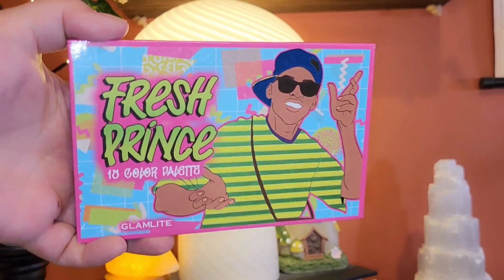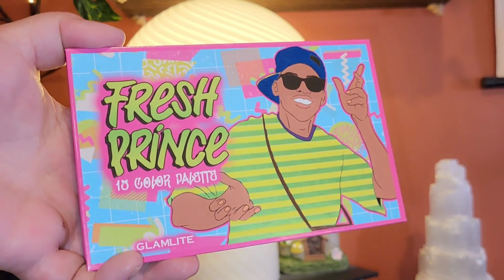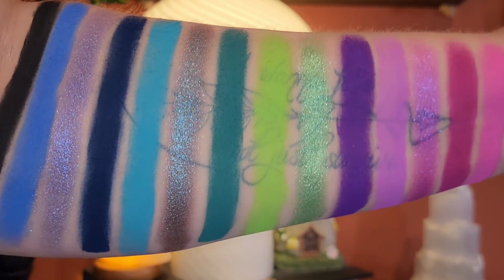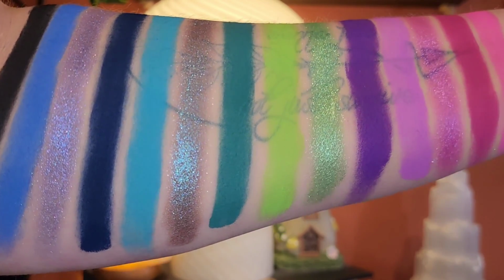So the eyeshadow palette retails for $24, which is not bad at all. This is a 15 color palette, and you guys know indie palettes are really expensive right now. Makeup in general is really expensive right now, but you get 5 shimmers and 10 mattes. I love how bright and vibrant these are, and I also love how this palette goes from really light to really dark. I'm so excited to show you guys both of the looks that I created, and I'm really excited to have this palette in my collection.